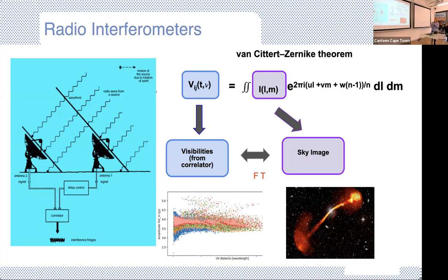So the reason that radio interferometry works is because there's this very convenient relationship between the visibilities that the correlator has just conveniently spat out for us and this picture of the sky. And it's this relationship here. You don't really have to know that much about it, but if you're technically minded, you'll recognize it as a Fourier transform. So if you just plotted your visibility straight from the correlator, what you would see would be very unintuitive and you wouldn't really know what to do with it.